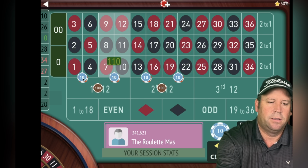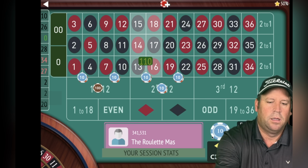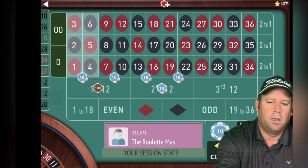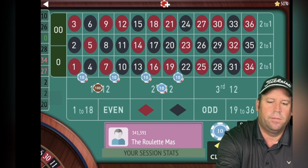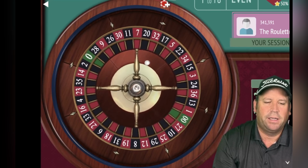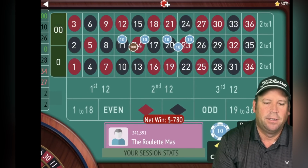increase these. Okay, we'll put a little more in. And let's go ahead, we're at 780. And I don't think those were quite even, but I think in total they were. But that's a 00. That's going to wreck us.